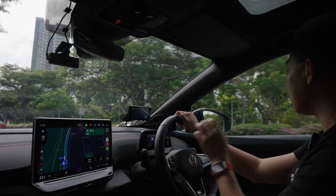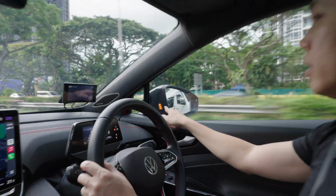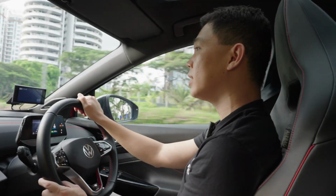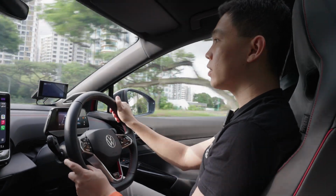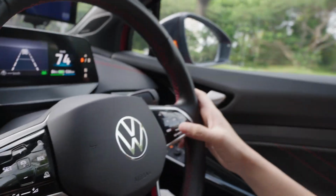The side mirrors, amazing visibility, gives me a lot of confidence in lane changing. And you can see when a car is in a blind spot, that orange light turns up to warn us of a vehicle in our blind spot. Simple and effective use of blind spot monitoring gives the driver a lot of confidence in navigating across different lanes. They've got their own cruise control buttons on the left side of the steering wheel. On the right side, we've got media controls.